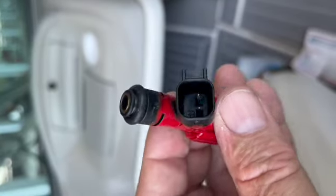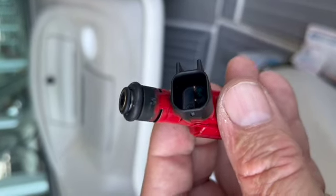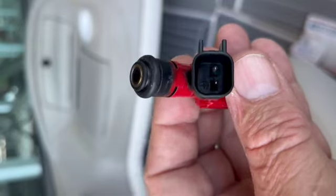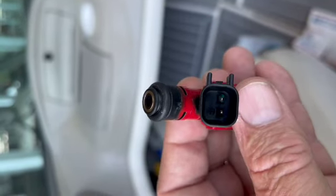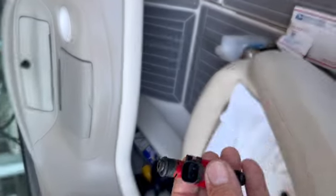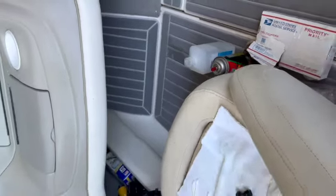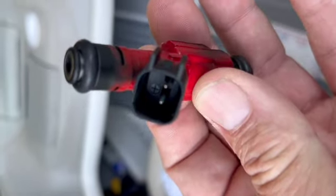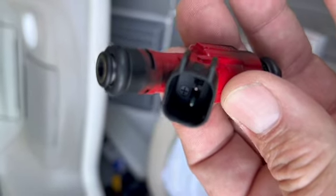Quick video of these fuel injectors. See the corrosion under there? I gotta clean that out, put some dielectric. I've already done 4 of them, and this is my fifth one, and then this is the 6th one. That one's not too bad, but it got a little bit on it on the positive. But you got to clean that off.